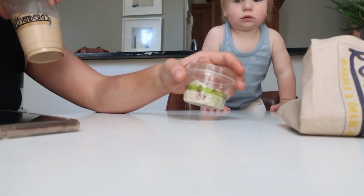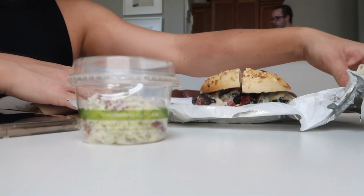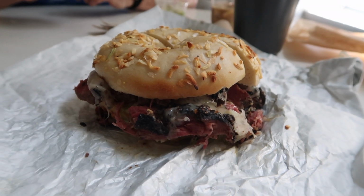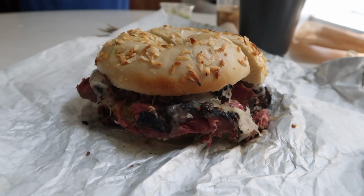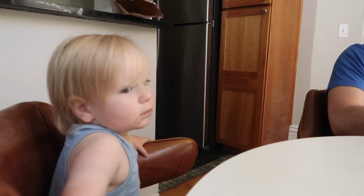Oh yeah, what is that? That's a side of potato salad? Yeah. That looks so good. Okay, what's on here again? Pastrami, coleslaw, honey mustard. It's on an onion bagel, melted Swiss. Looks really good. Sit your butt down. Good job, man. You wanna try some pickle?